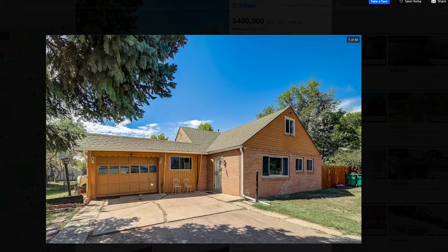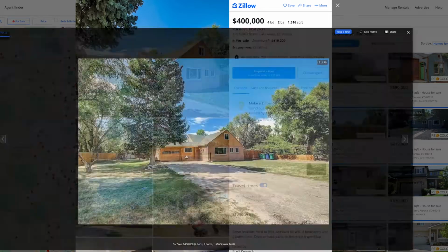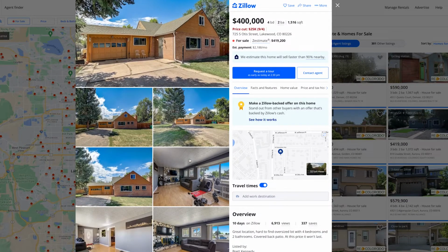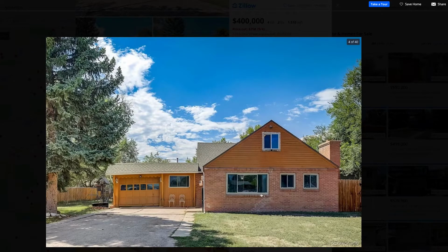I don't know if it's the lens or what, but you could kind of see there's cracks in the driveway. This could have a foundation issue. I'm not going to do too much reading on this, but I don't know. It just looks crooked to me, and that is a huge sign. Again, you do not want to be buying somebody else's problem. I mean, look at it. Does it look crooked to you or what? There's something off with this garage.